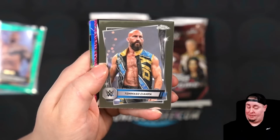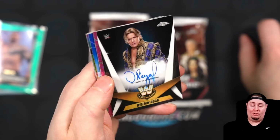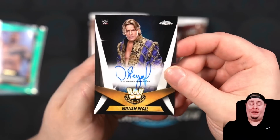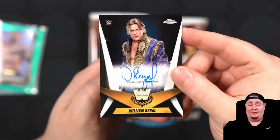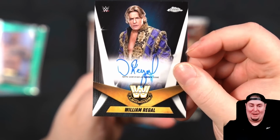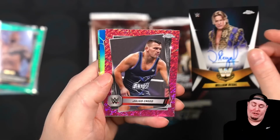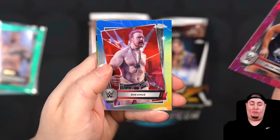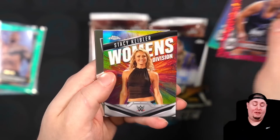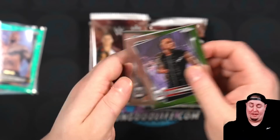There's your CM Punk base card. First auto is going to be Sir William Regal, and that is an on-card auto that is refreshing to see in a Chrome set. On-card Regal, you even got a little bit of pen mark there. Non-numbered on that one, it appears to be. A legendary Chrome auto. We have Julius Creed and Sheamus on the non-numbered. Stacy Keibler on the women's division. And a couple more base.